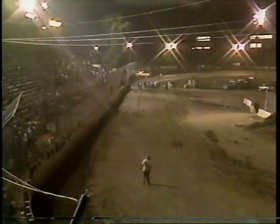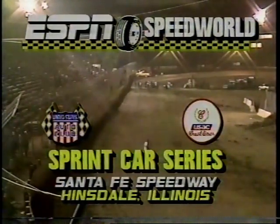Okay, second place Steve Butler, who wished he would have gone up a little north a little sooner. And Rich Vogler now has a 12-point advantage in the national standings over Steve Butler. Well, we'll be back to wrap it up in just a moment from Santa Fe Speedway in Hinsdale, Illinois. We remind you that SportsCenter will be coming up in just a very few moments. We'll be back to Hinsdale in just a moment.